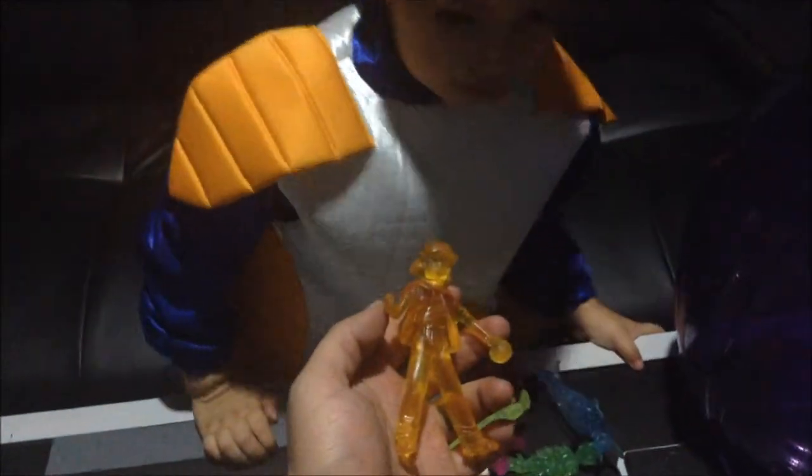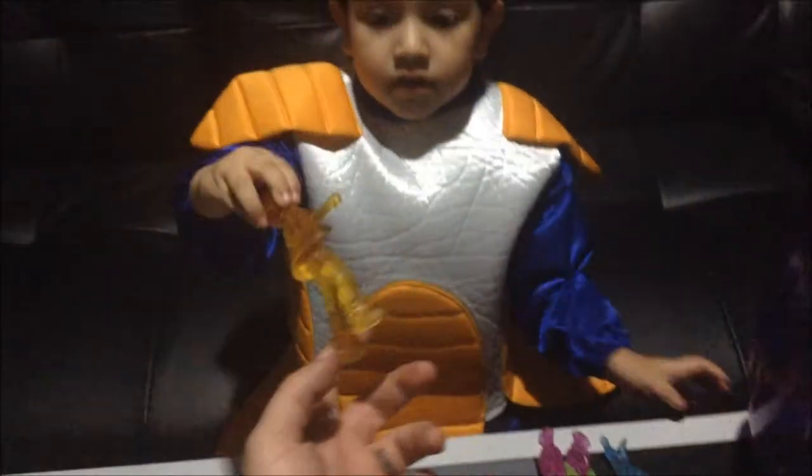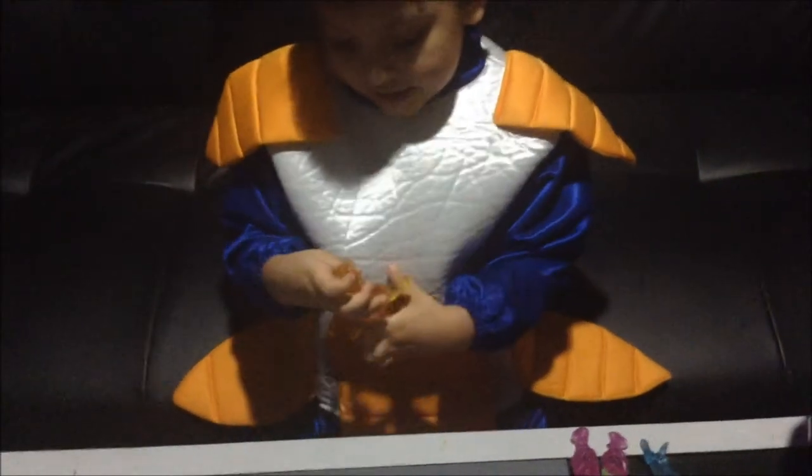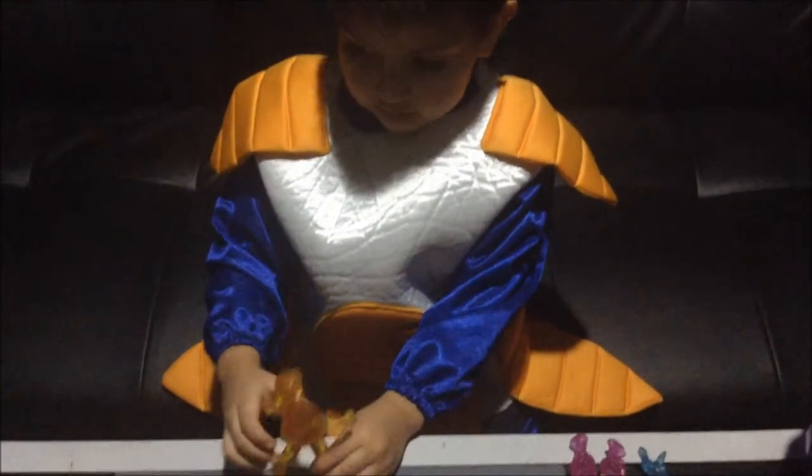I got an idea though. Maybe we could do another video and paint it in the right colors. Like, remember the Golden Freddy we did, and the Goku Black? Oh, we got the Goku Black over here. We'll show it in a minute, but let's get through these gummies first. We're going to put Ash over here because he's not from Dragon Ball Z.